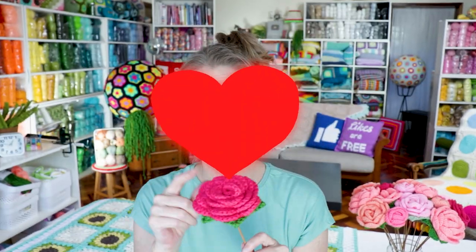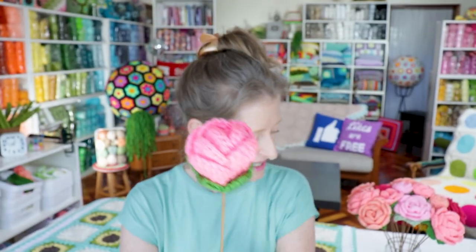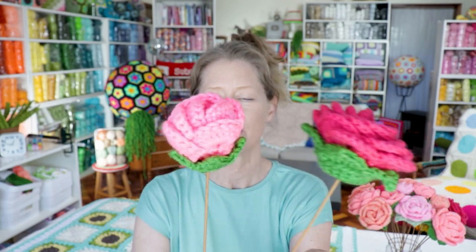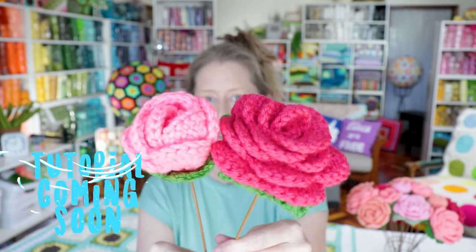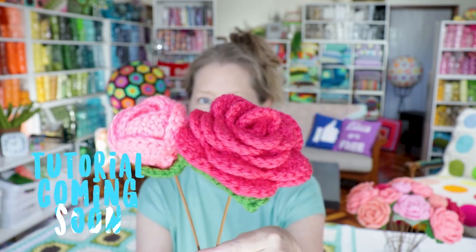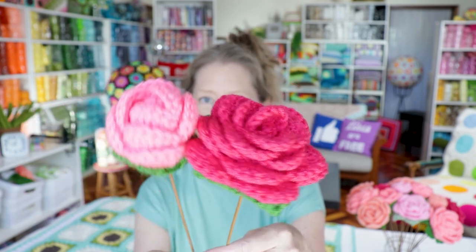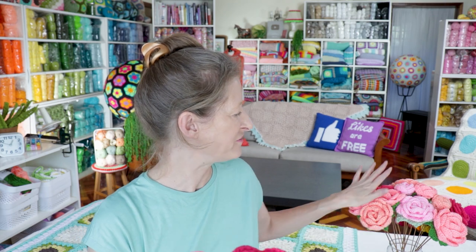So this tutorial is going to be coming out, and a little bloom, a little bud, a little rosebud. So there are 2 different tutorials, one for the full bloom, one for the rosebud. You can make them in all sorts of color combinations, all sorts of quantities. So you have all your big flowers, and then you can tuck a little bud in between so that you get the whole effect of a full bouquet.